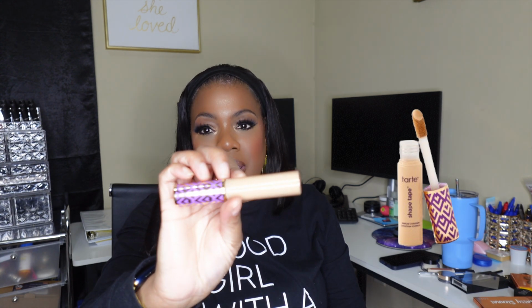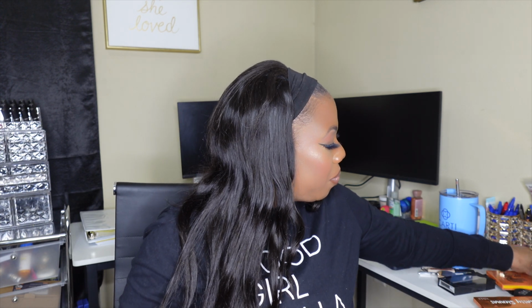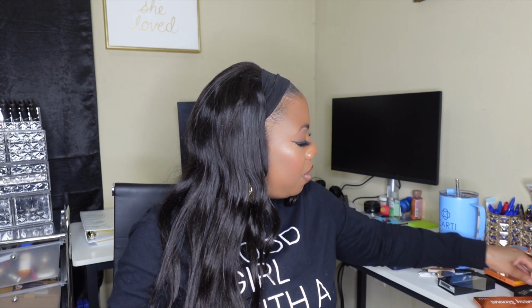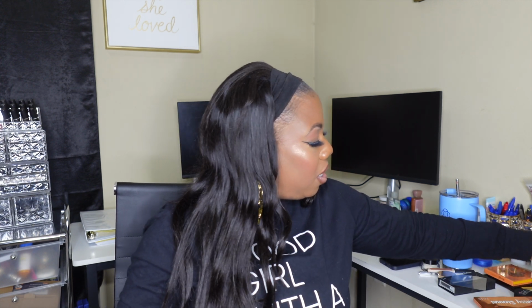And then my all-time favorite, I feel like I can't do my makeup without it, is the Tarte Shape Tape. I love the color Tan Sand right here. I've been using this for quite a while too, I think about 8 years or so. So I really do like this one as well. I always have this one, and I always have backups. All right, so was that all of them? I want to make sure I have all of them. Yeah, those were all of them.